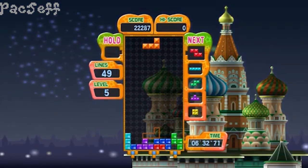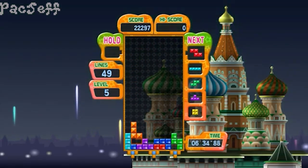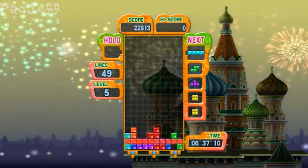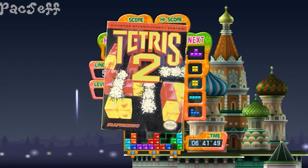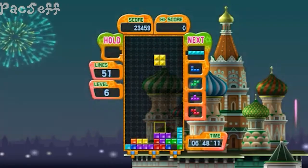The other modes here just aren't very interesting either. It's all stuff we've seen in other Tetris games before. Like there's a bomb mode, which is a throwback to Tetris 2. Remember Tetris 2? There's a ton of multiplayer modes too, but come on, do I look like a guy who has friends? Come on.